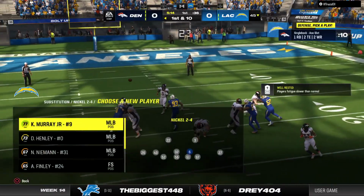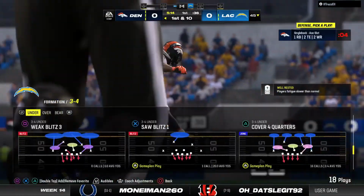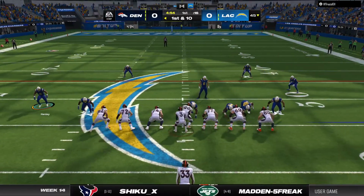And we're going to see the ball in the air quite a bit here. This is a top 5 passing offense in the NFL. And they certainly like to get everybody involved. So this defense, they're going to have to be able to counterpunch somehow. They couldn't there, and it's an opening drive 1st down.